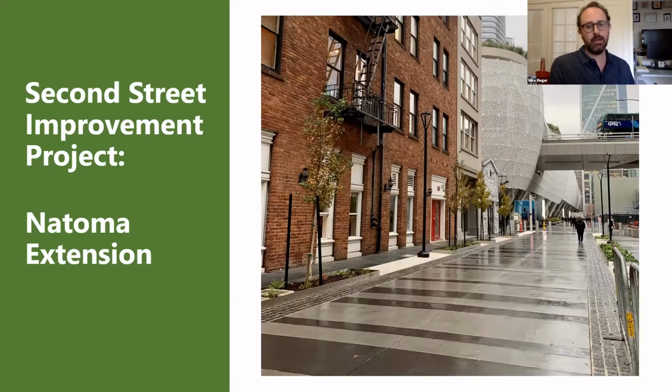Here is an image of part of the Second Street improvement project, which was added during construction. This was when I was still managing the project. The TJPA reached out to Public Works to improve Natoma, just east of Second. And this is essentially acting as the pedestrian entrance to the transit center from the west. And so the TJPA funded the design and construction of this change order.